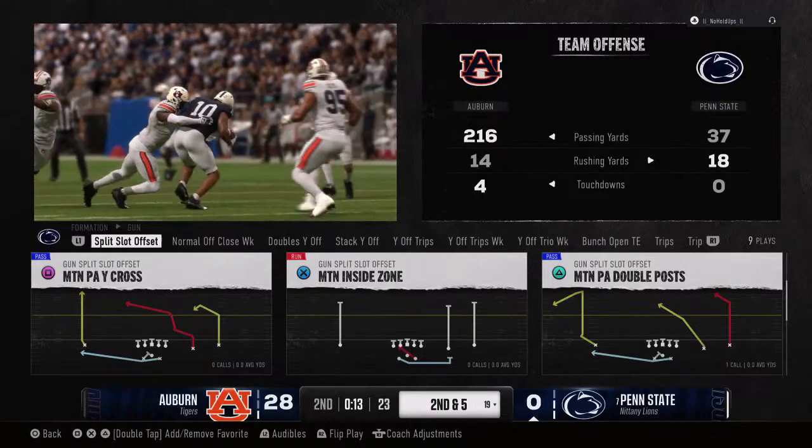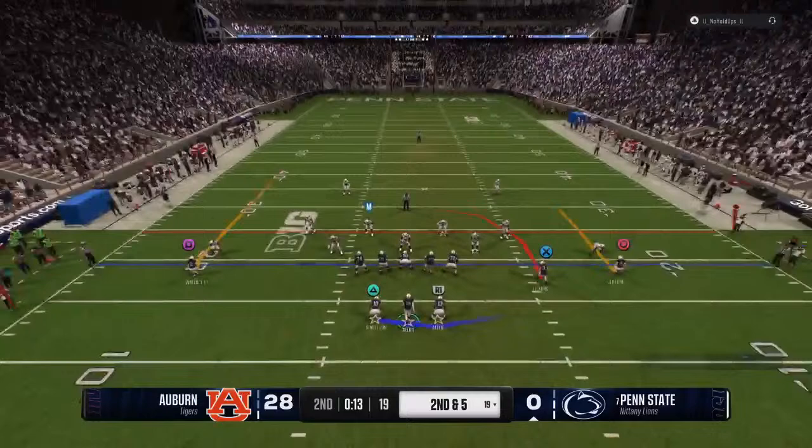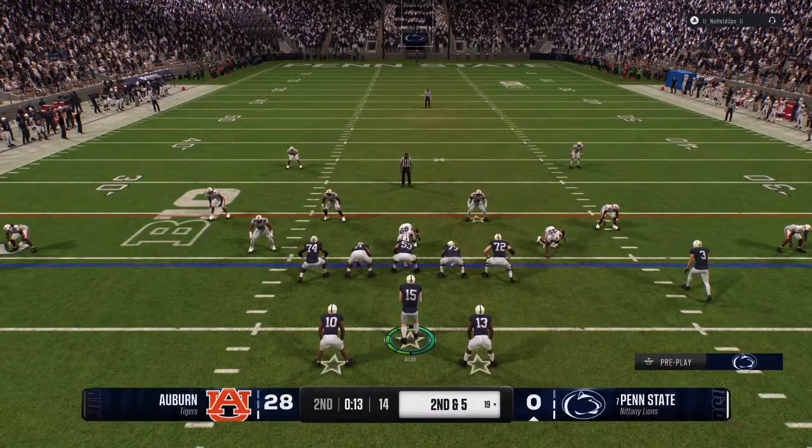A timeout is called as this offense tries to find a way to get more points on the board before the half. Running out of time here in the first half, they're going to have to be efficient to put some points on the board before the break.